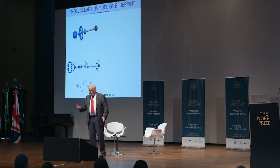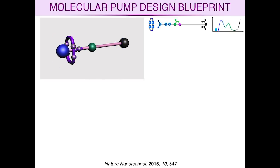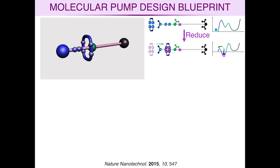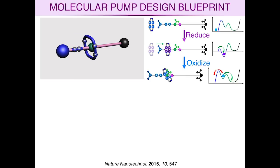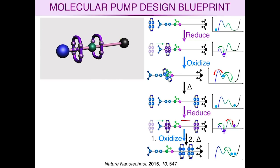Okay, so here's another movie that shows how the ring has come on, and it is purple when it comes on. Then when it's blue, it has been oxidized, and it goes over the speed bump. Purple, it comes on. The one that came on already wanted to come back. The speed bump stops it. The second one joins it. And so if we go through steps, we reduce, we oxidize, we heat, and we reduce, we oxidize, and we heat again. And we have 2 rings on this dumbbell. We've made a molecular pump. We've made a molecular machine.